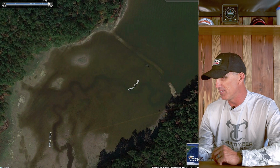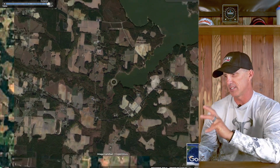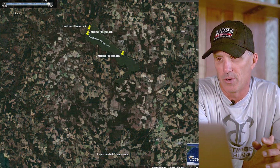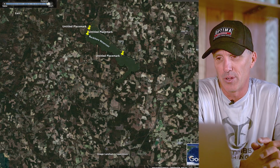Cool lake. I would love to know from you, Michael, if I hit any spots that are any good. If you'll leave me a comment down the road, or anybody else that fishes that Lake Buckhorn. That's a cool looking lake. It's a fishy looking lake with all that grass in it too. So hopefully that grass is still living. That's an older photo that's got it.